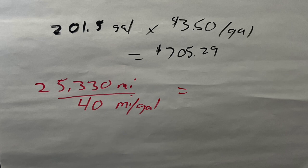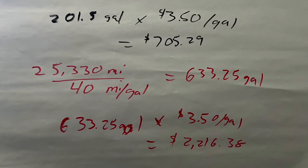So now let's assume that this vehicle was a standard hybrid vehicle or a regular internal combustion vehicle averaging 40 miles per gallon. So at 25,330 miles at 40 miles per gallon, we would use 633.25 gallons of gas. Again, with an average gas price of $3.50 per gallon, that would be $2,216.38 spent on gasoline.